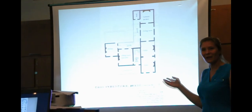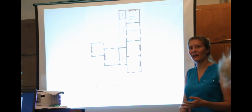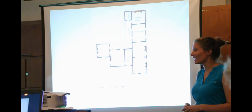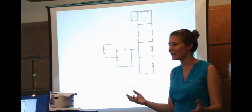And this makes sense for the Edwards. Benjamin Edwards was the son of the Illinois governor. He was moving in with his wife and infant daughter. They had status that they wanted to maintain, and this is the kind of house that frankly befit their status. This would have given them plenty of room.